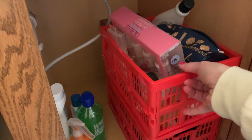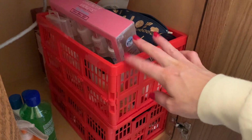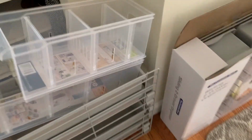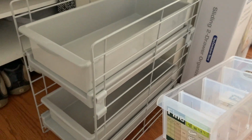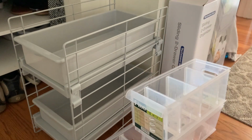These bins are from the Dollar Tree, like, years ago. So if I can fit these in these drawers, I'll show you. I have these drawers from the Container Store, and I showed them in another video. I have like 2 extra of them. Two of them technically came broken, but I was able to take the pieces from the two broken ones and make one complete one.